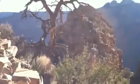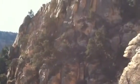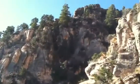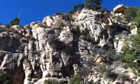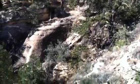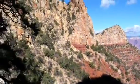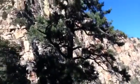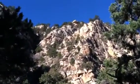Views are absolutely gorgeous. Unfortunately, the sun is shining right here, so it's hard to see. But you can see these great huge cliffs. Pretty incredible. Okay, here we are in the saddle. We walked under that overhang sometime back.